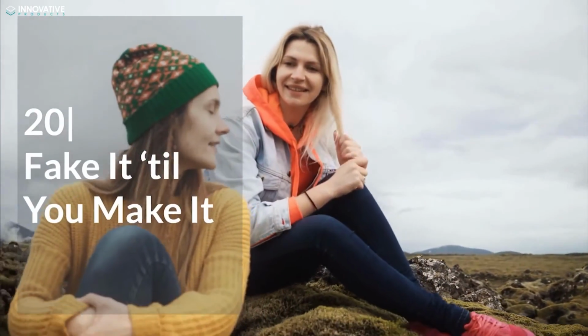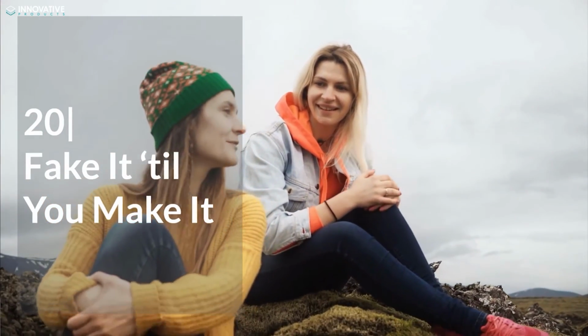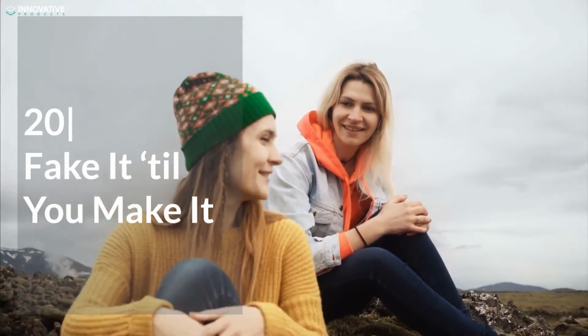Number 20. Fake it till you make it. Fake it till you make it is repeated so frequently you may have forgotten that it is an actual psychological trick worth employing in your everyday life. Research has shown that when we think, talk, and act like the person we want to be, our brain begins to believe. In short, we won't have to fake it much longer.